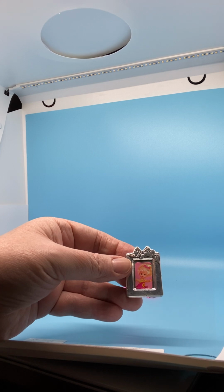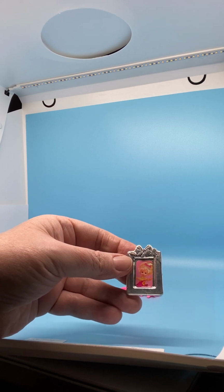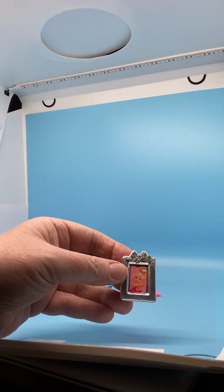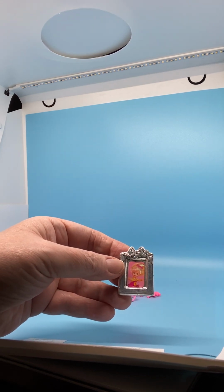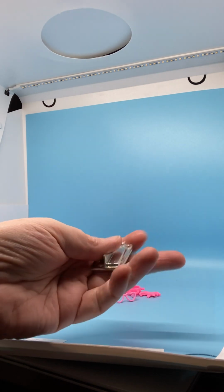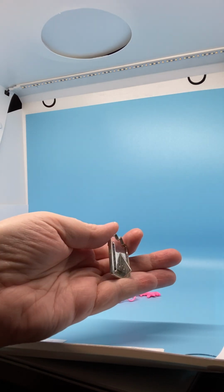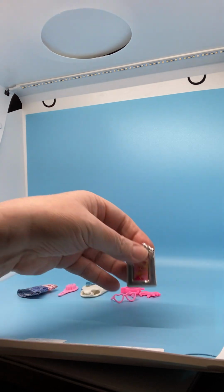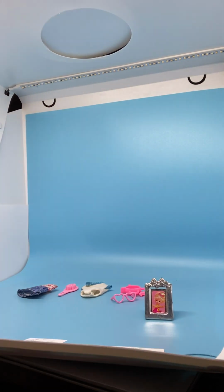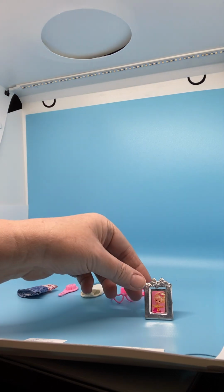Cute little sticker of Kelly as a portrait. Then a shiny chrome looking bow frame that can stand on its own. See the stand on the back? You can see how it stands on its own. It looks good in little play sets or scenes that you're wanting to do, or little dollhouse that involves Kelly.